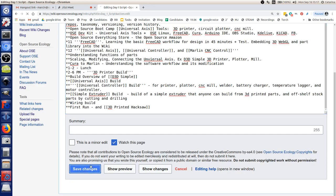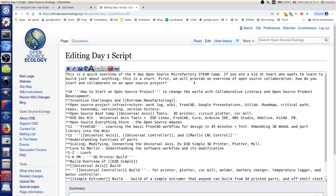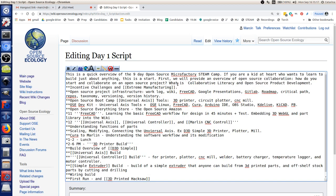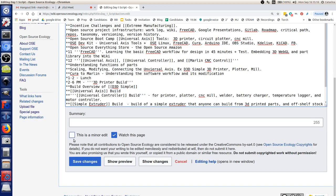So first we cover how do you start and collaborate on an open source project. Shutterstock has a lot of license-free photos.